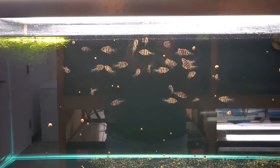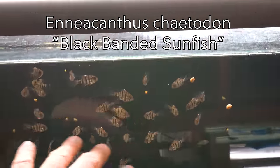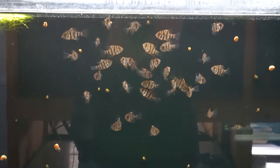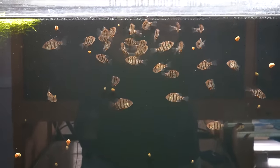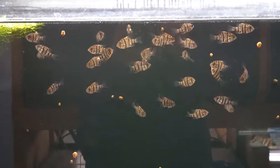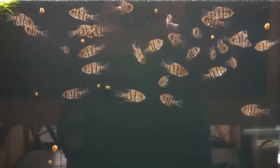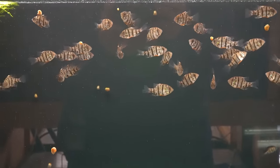This is a really nice group of blackbanded sunfish. They're personable. They're out begging for food. Where's the food? Speaking of food, these are going to prefer frozen and live foods. They can learn to take prepared foods, but it's going to be a while. When I first got them, I would definitely start them on frozen food as they learn to eat the prepared foods.